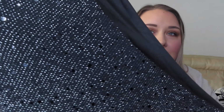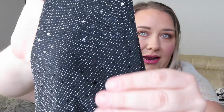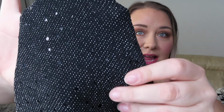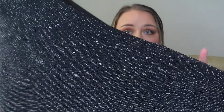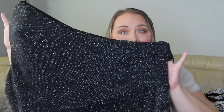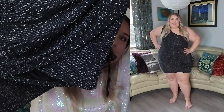You can see how sparkly and shimmery it is, not only from the metallic threading of the actual fabric, but then there are these iridescent sequins throughout as well, which makes this seriously so eye-catching in the light. And it is more of a bodycon style, and it has this tulipped bottom that comes to a little bit of a wrap style.